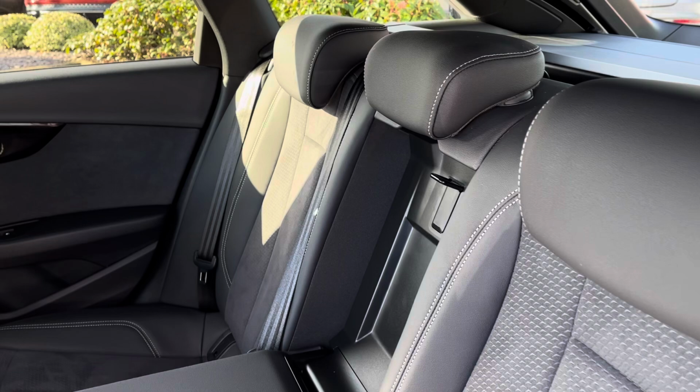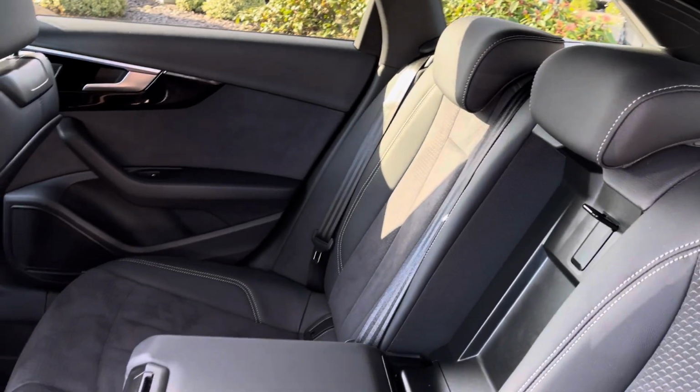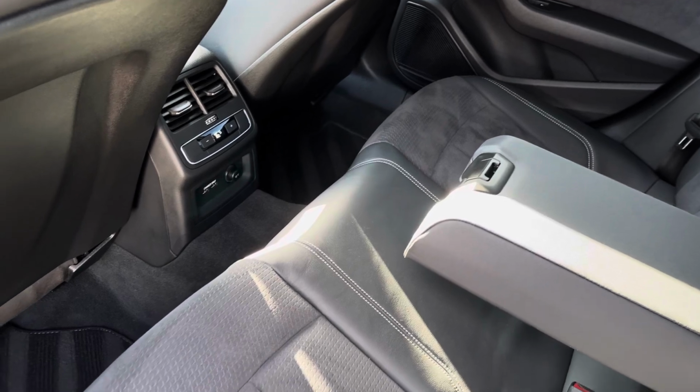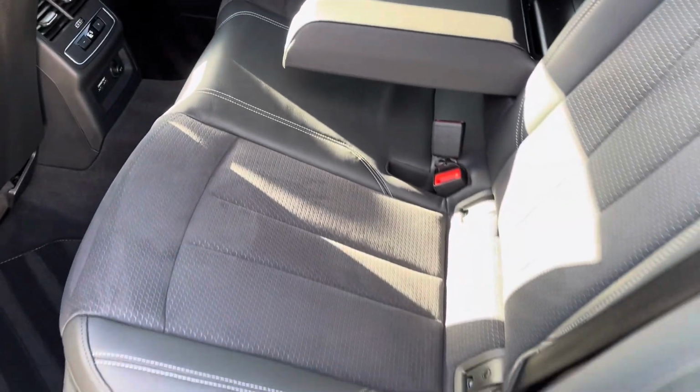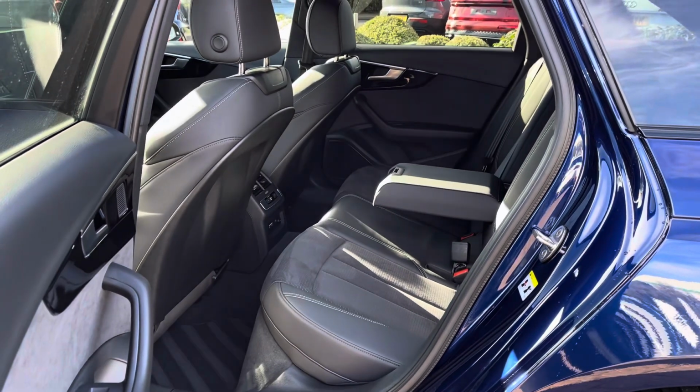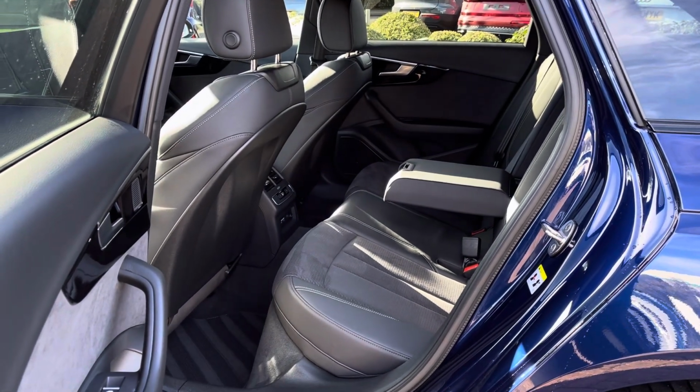The interior is finished in part leather, part Alcantara for maximum luxury and sportiness, with the centre armrest that pulls down from the rear backrest and the tri-zone climate control so rear passengers can set their own temperature. Both outer seats are fitted with Isofix points so you can safely and securely travel up to 2 child seats in the rear of the vehicle.